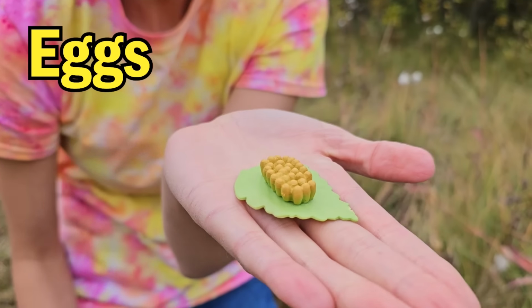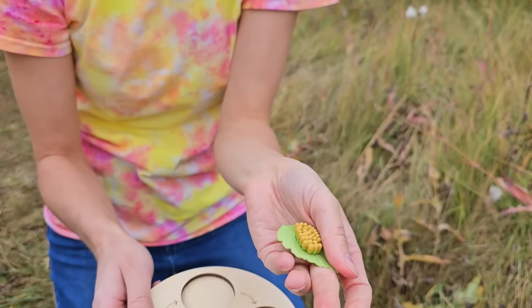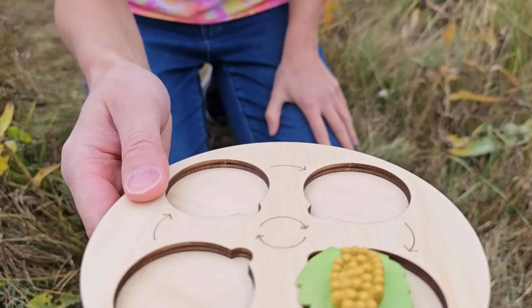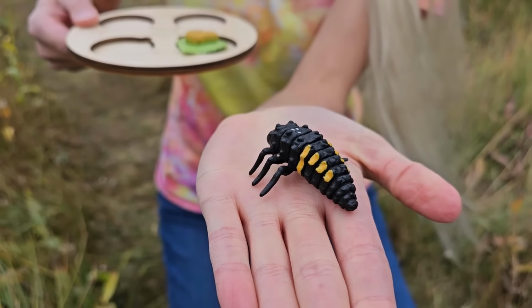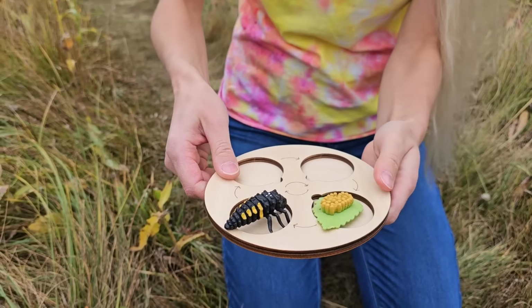A full-grown ladybug will lay some eggs. They will lay about 5 to 30 eggs at once on something like a leaf. Let's put it right here. So there's our eggs on a leaf. When the egg hatches, it becomes a larva. Here is a ladybug larva. Look at that. It's got bright yellow on it. Let's put it here in our life cycle because it comes next.